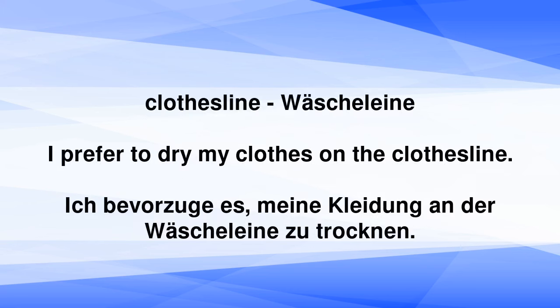Wäscheleine. Clothesline. Ich bevorzuge es, meine Kleidung an der Wäscheleine zu trocknen. I prefer to dry my clothes on the clothesline.